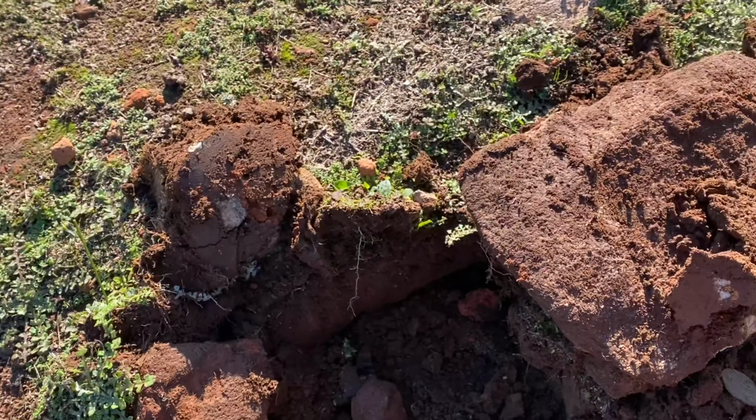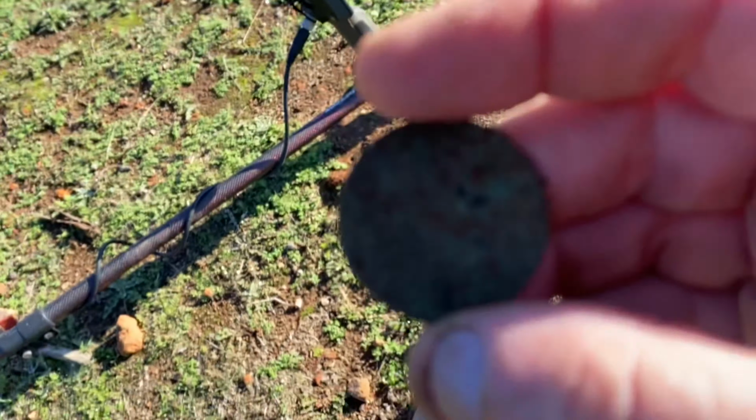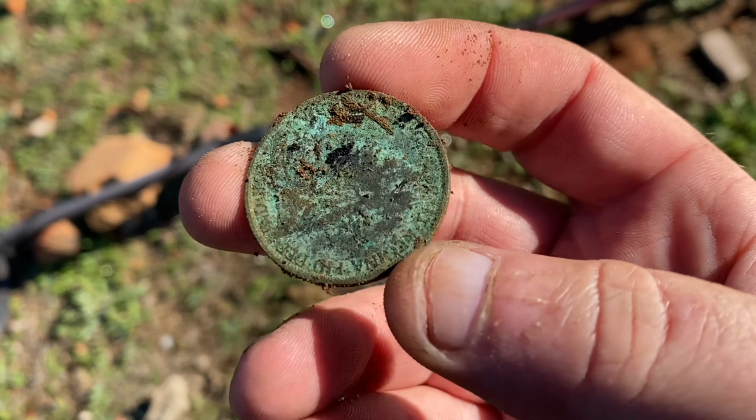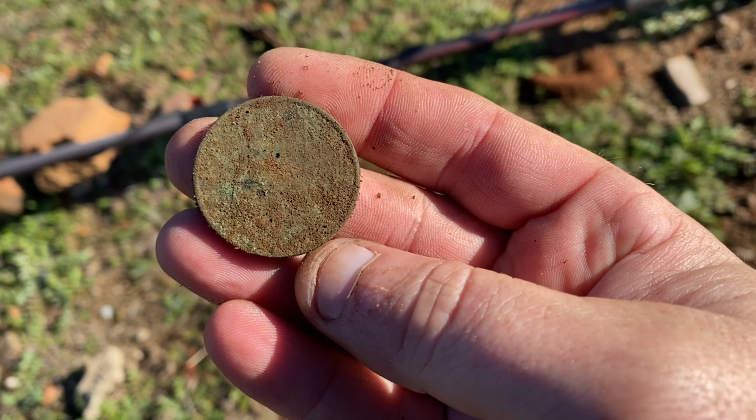Awesome. Big target under this rock here. I flicked the rock out, look what's just flopped out. It's going to be a Vicky again, I think. These flies are terrible. There it is, a veil head. It's going to be a late 1800s, that one. Cool, we're getting the Vickies.